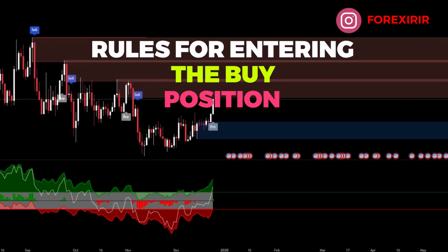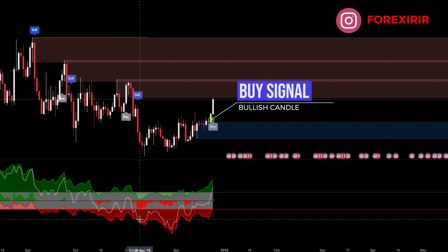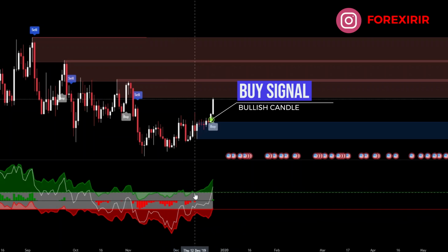Rules for entering a buy position. When the price reaches the demand area or blue order block, wait for the buy signal to be given and the bullish candle closes. I am looking for a bullish candlestick in this range. The bullish candle should be closed above the previous three candles. You can also look for bullish candlestick patterns. This confirmation is very important.